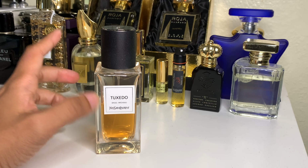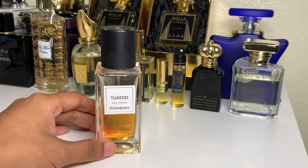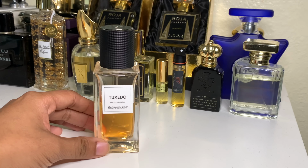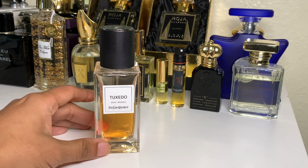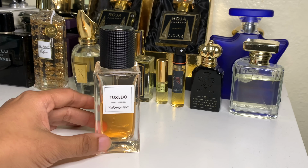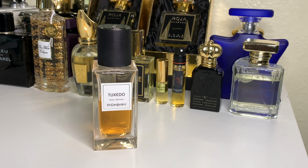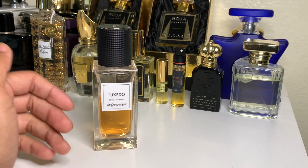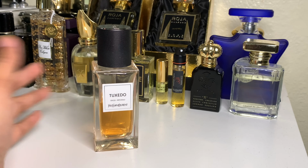Oh, and I wanted to say, for those that already have some niche, guys, if you liked Enigma, for example, you're gonna like Tuxedo. Why? Because although they're totally different fragrances, I believe that they're very similar in the way that they're kind of a boozy thing, and at the same time, just the way you wear it. Whenever I wear Enigma, it's one of those days that I want to smell good without really forcing it, without forcing the impact, without really pressing it. And that's what Enigma is to me.